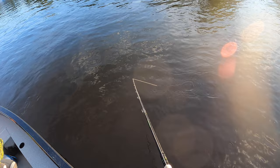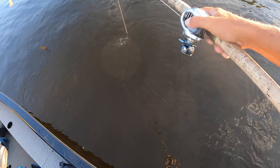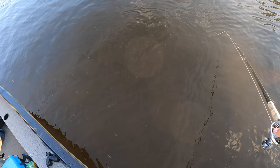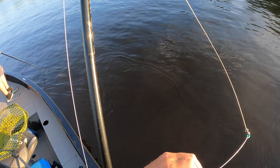Oh, right there. He missed it. He came out from under the buoy. My blade was all screwed up. He went to eat it and completely missed it. My hook was all screwed up, so I was bringing it up to the surface and gave it a weird pop and he went right by it.